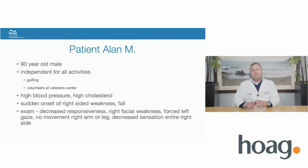So let's just talk about a patient. That make it very clear. So this was a patient who was 90 years old. He was independent for all activities. He was golfing. He was volunteering at a veteran center. He had some high blood pressure and high cholesterol, which is not atypical for stroke patients. He experienced a sudden onset of right-sided weakness, which caused him to fall. He didn't injure himself too badly, luckily enough.